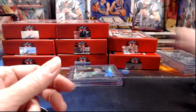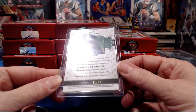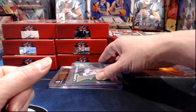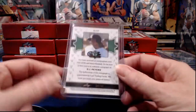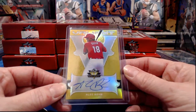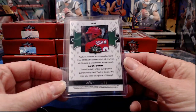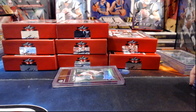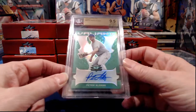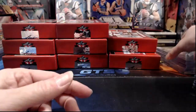Grant Levine to 99. That would be the Colorado Rockies. Grayson Rodriguez to 99. Orioles. DJ Peters, Dodgers, 99. Numbered to 10. Ooh, very nice. Alec for the Phillies. And it's the first in the series. You know, that gives me a special little thrill. I like to see those first and last in the series. No logical reason for it. I just do. Peter Alonso, I think he's going to be pretty good for the Mets. 9.5 card grade, 10 autograph grade, card numbered to 99.